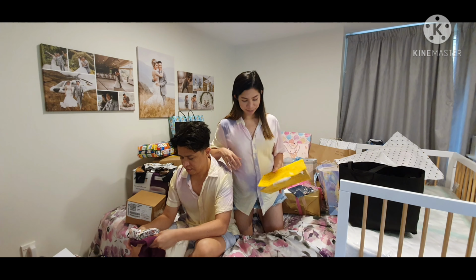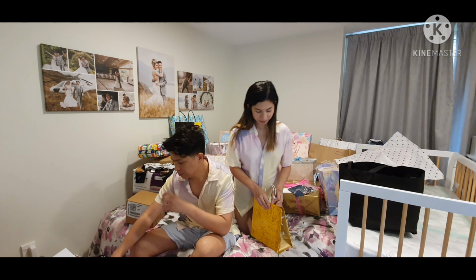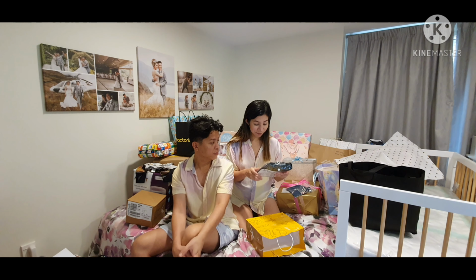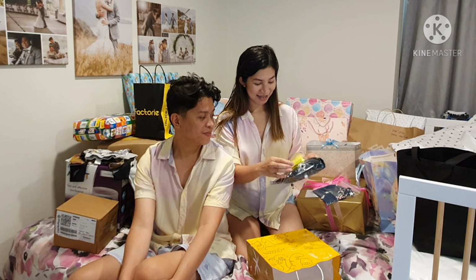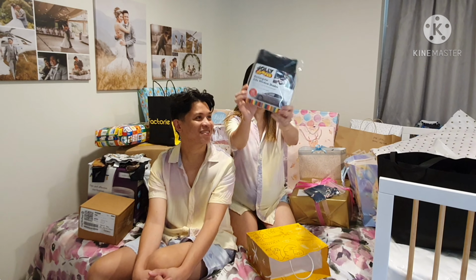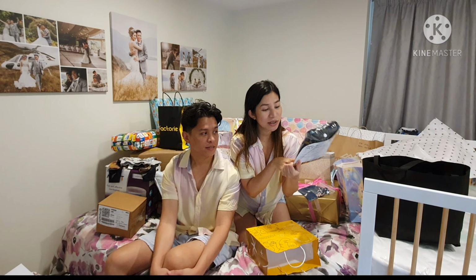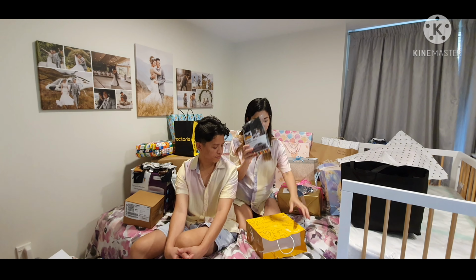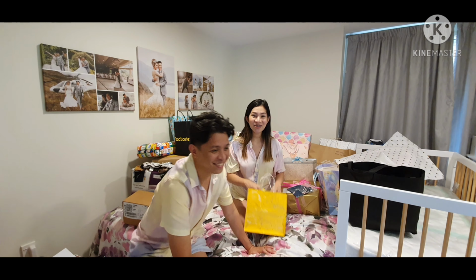Next is this one. It's from Walton and Michelle. It's a window shade, which we're gonna use. So this one is actually included in our registry, so this is gonna be very useful. We're gonna use this every day. Thank you so much, Michelle and Walter.